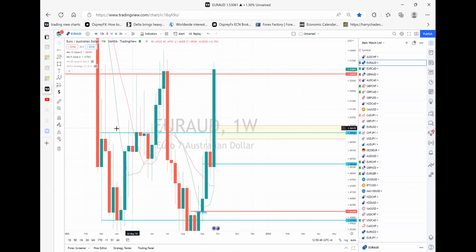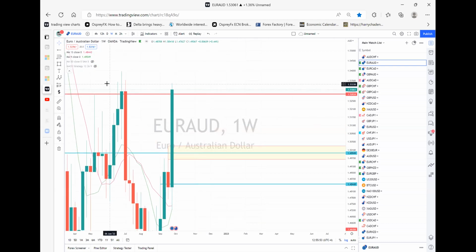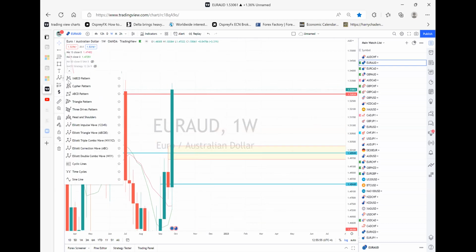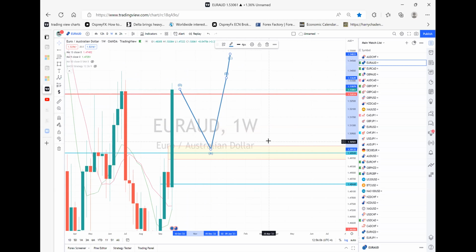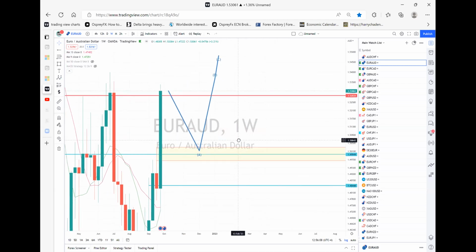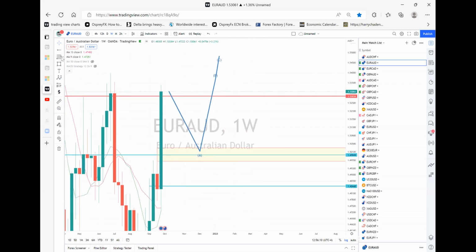That would be a good retest of this same area. I would definitely look for this sell first. Any questions? Any questions?